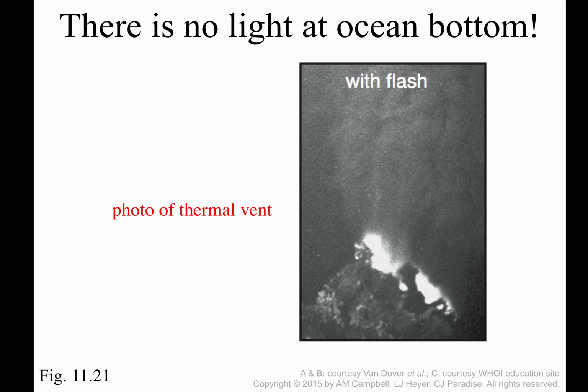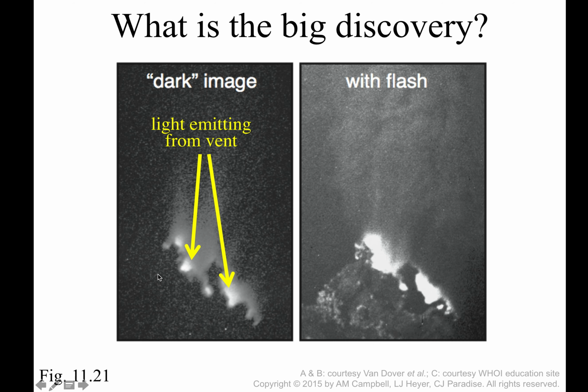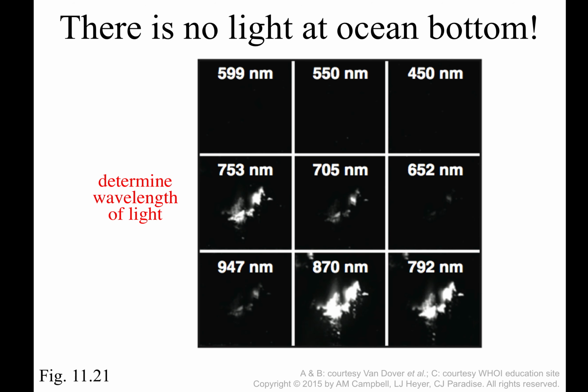So then they started looking at pictures of what these vents look like. So if you go down there in your sub and you take a picture with a flash, you get this sort of thing. But then if you shut off all the lights and don't use a flash and just use some really sensitive CCD cameras, you still get an image. And there is still something like light that is exposing that sensitive surface on the CCD camera. And so what is that? It is light of some form.